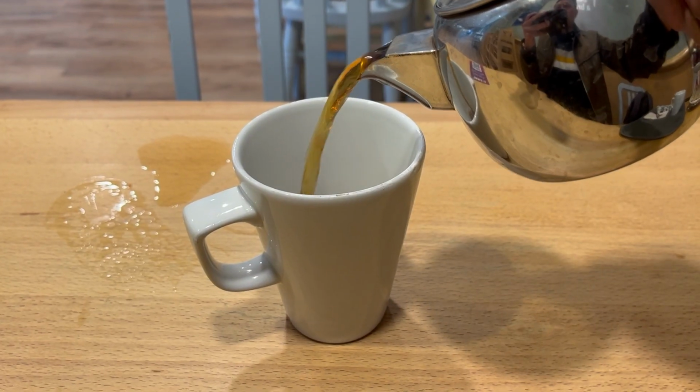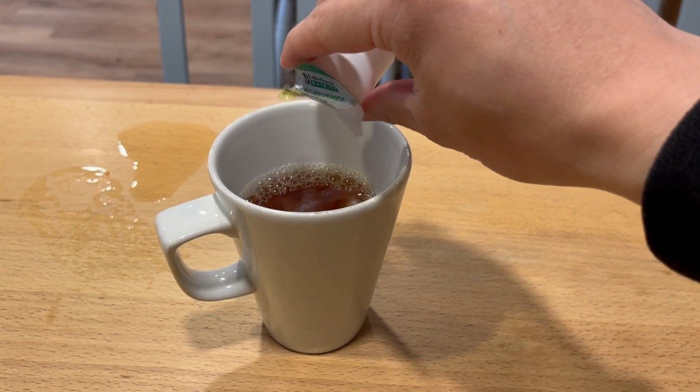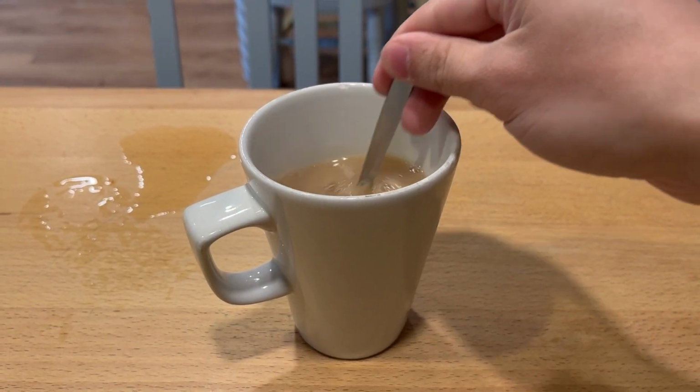I have to start off as usual and make a cup of tea. And I think I've said it before, I'm not the biggest fan of milk in these cartons, as they don't taste as good as fresh milk, but it will do.